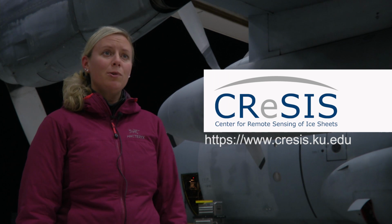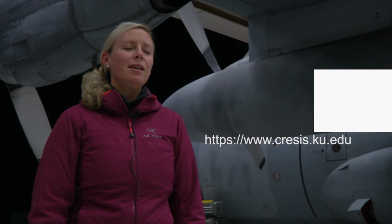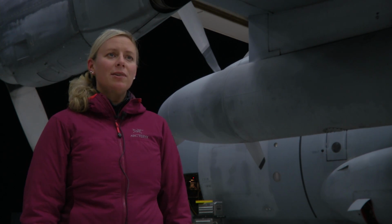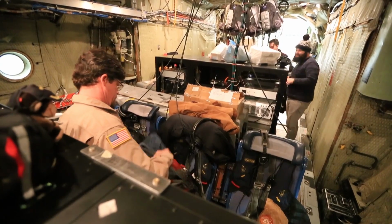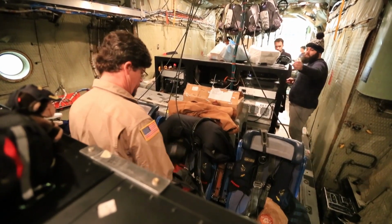We have the ATM team who's based here at Wallops, so the topographic mapper. We have a team from University of Kansas, it's called CRESIS, Center for Remote Sensing of Ice Sheets, and they fly our radar suite every year. We also have the digital camera system, DMS, they're from California, and then we have a mix of flight crew from here at Wallops and Wiley.